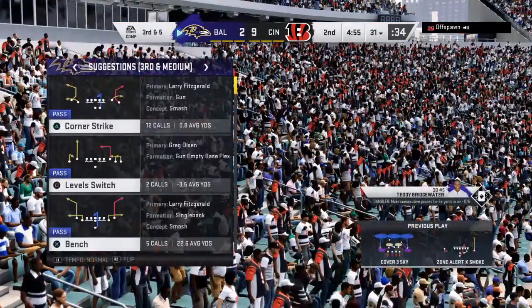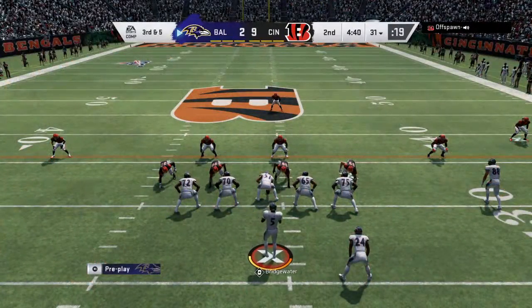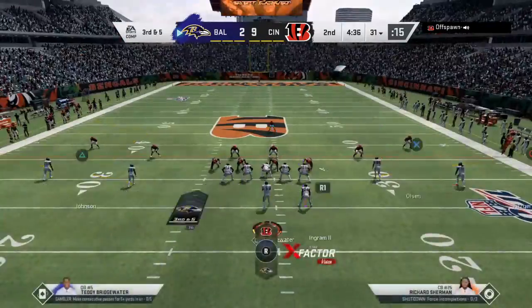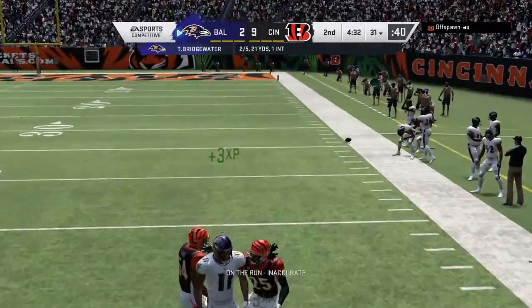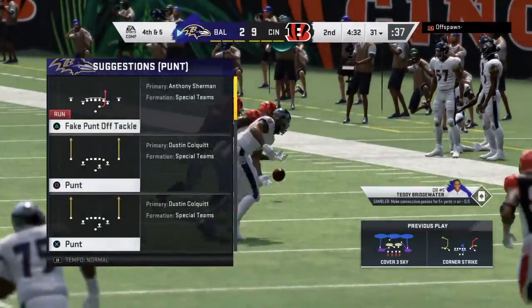There, and now it'll be 3rd down. And it's 3rd down. Check. Watch 54. Come on. Bridgewater from the gun on 3rd down. Flushed out right. And that is incomplete. More problems here on 3rd down. They've converted only once so far in this first half.